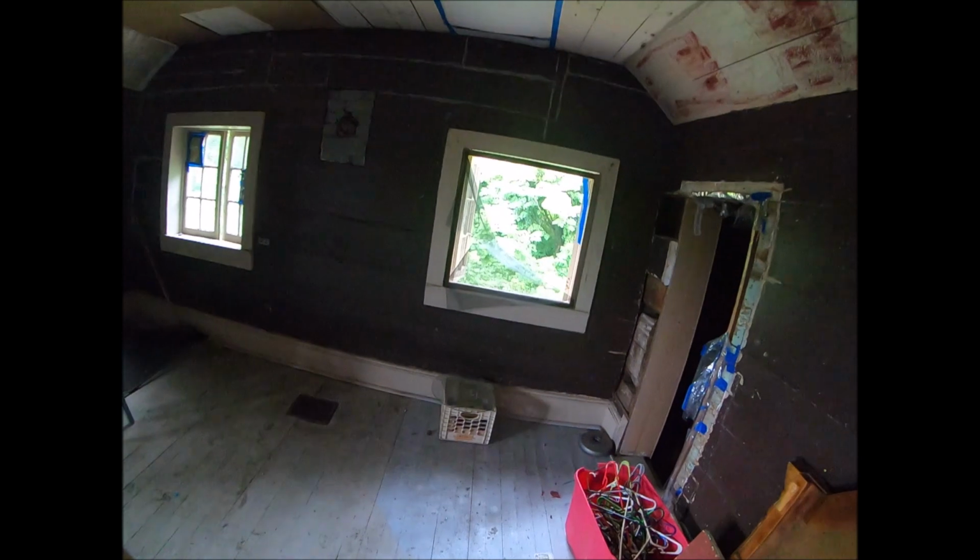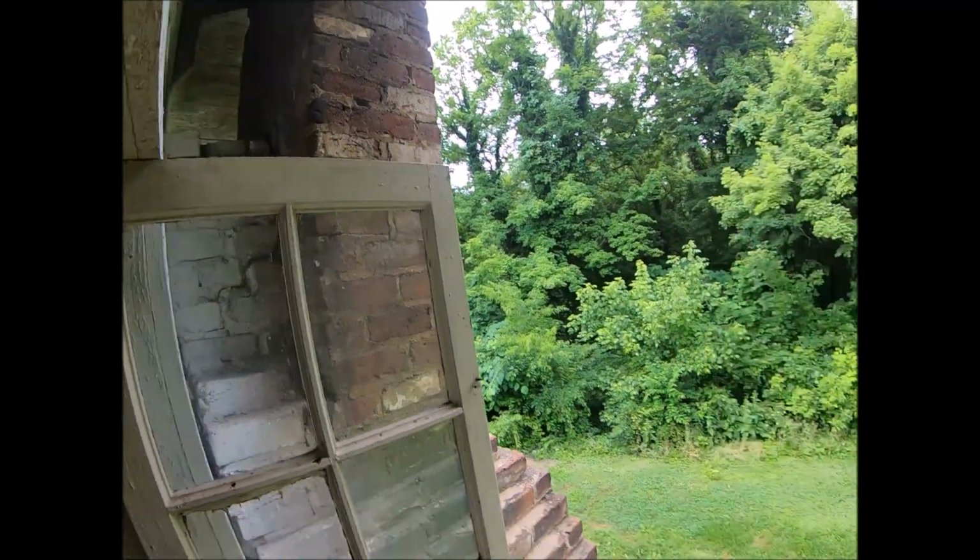This is another room. It's a vent in the floor, and they had a wood chimney up here at some point that's separate from the original chimney. That in there is another cedar closet. Here, pull out my flashlight here. Right here, this is really cool.